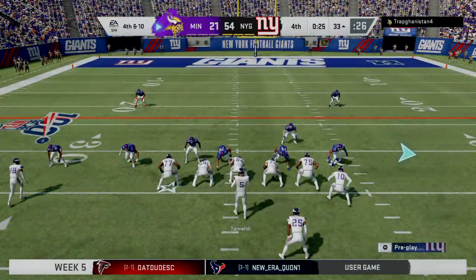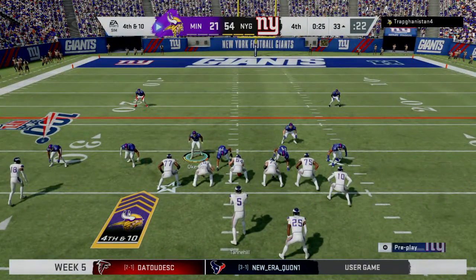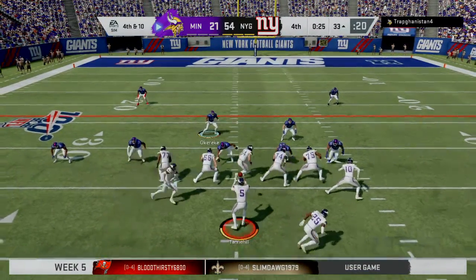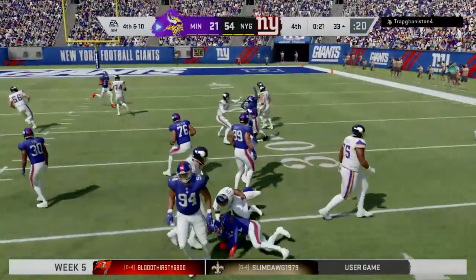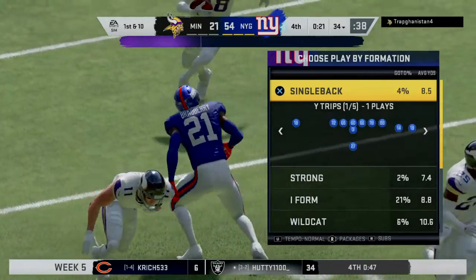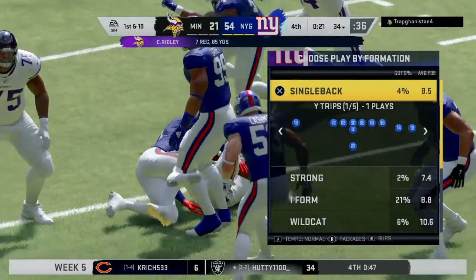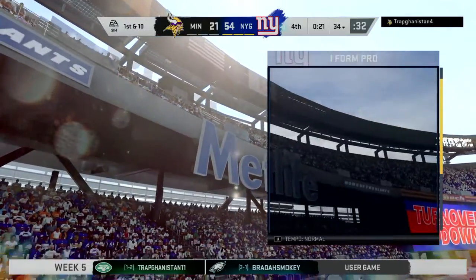The 3 straight incompletions, they don't care. That hasn't dissuaded them. They're going to go for it on 4th. And this is going to come up well short as they stop him on 4th down. They had to go for it with such little time remaining, and the Giants are going to get the football back.